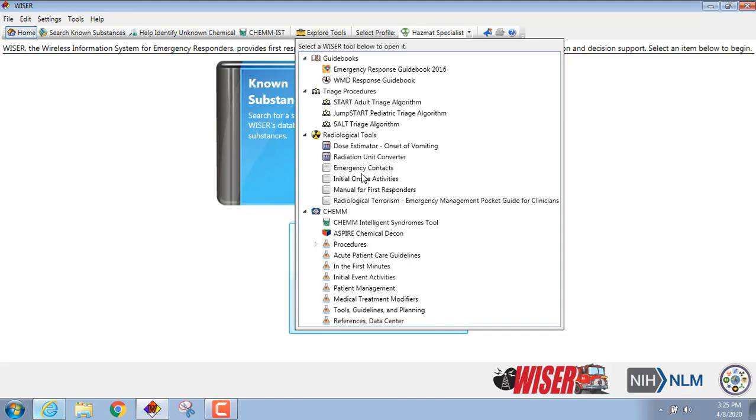Now, we always say, hey, it's just another hazmat, who cares? But there are some specialized protocols that you have to use when dealing with radiation. And I pretty much wrote all that out of these 4 items here. So there's some really good information. What I thought I'd show you is the dose estimator, onset of vomiting, and then the unit converter.